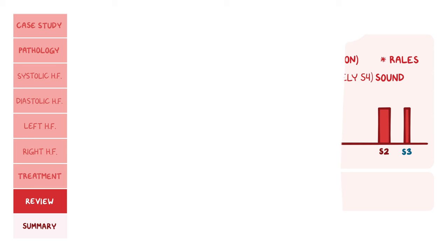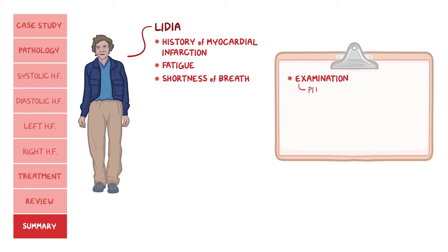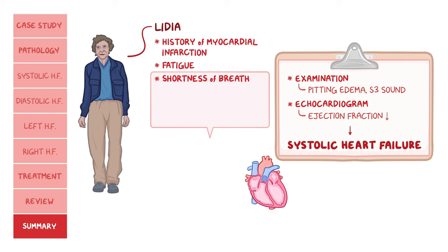And finally, we come back to our cases. Lydia came in with a history of myocardial infarction. She's experienced fatigue and shortness of breath. Examination shows pitting edema and an S3 sound. An echocardiogram showed that her ejection fraction was pretty low, which indicates systolic heart failure. Her other symptoms point towards a left heart failure, and the key symptoms were dyspnea, paroxysmal nocturnal dyspnea, and orthopnea.